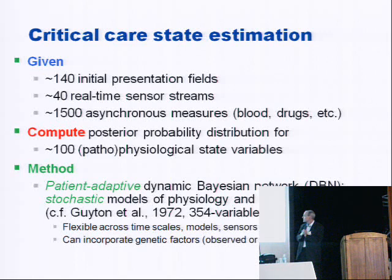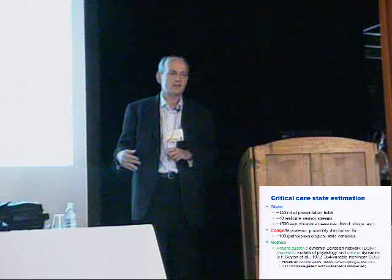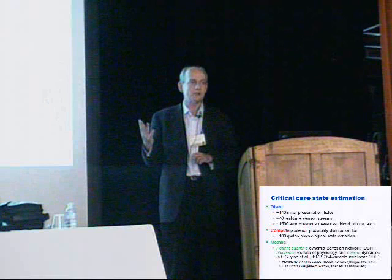These models are stochastic, and they include models of the sensor dynamics, which is very important because the data that's generated is incredibly noisy, incredibly subject to interruptions and interventions by nurses. All of these things create artifacts in the data that if you just took them at face value, you would assume the patient had died many times during their stay in the hospital.